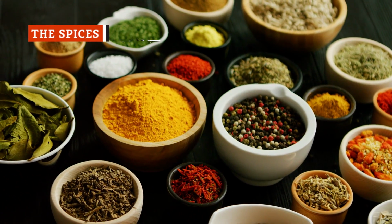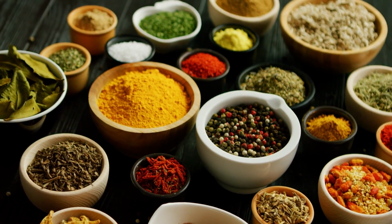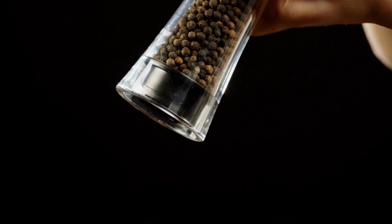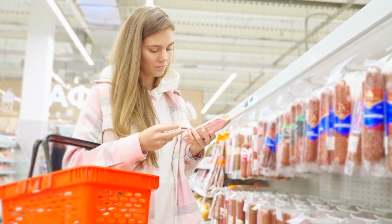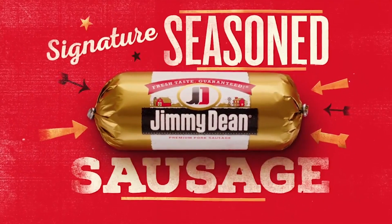You'll often find sausages flavored with different spices and herbs, such as sage or rosemary for turkey, or black pepper and garlic for pork. That's not to say, for example, that you can't use black pepper with turkey, or can't try to make one taste like the other. But if you buy packs of pork and turkey sausages at the grocery store, you shouldn't expect them to taste exactly the same. One notable exception to this guideline is breakfast sausage.